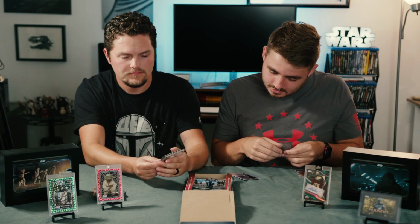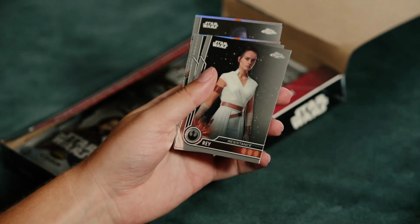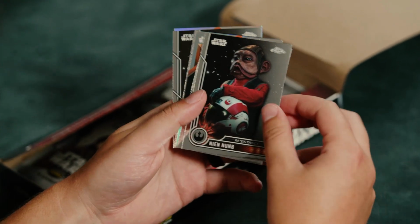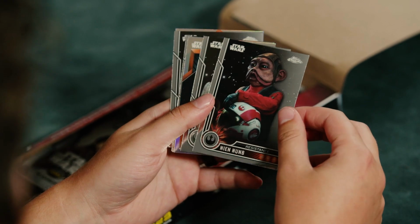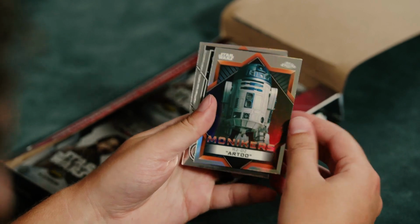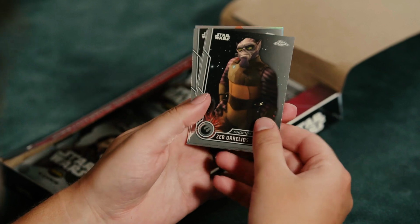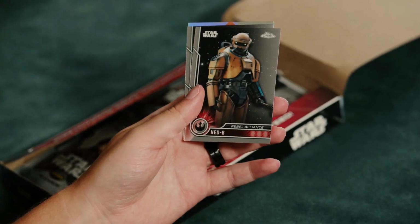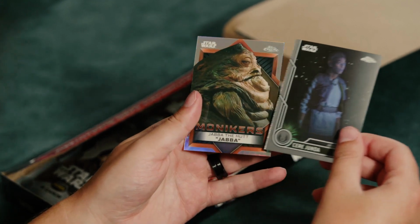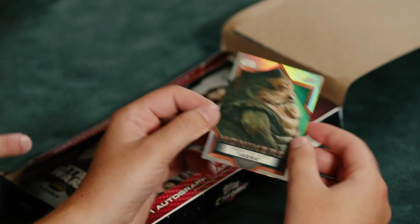Yep. Then another Journey to Grogu. Rey. R2. Oh, another monikers, R2. Zeb. Oh, monikers Jabba. Oh, okay, so we got a few inserts there.